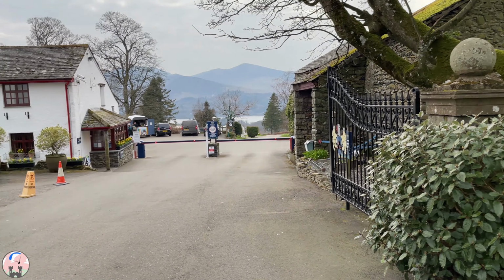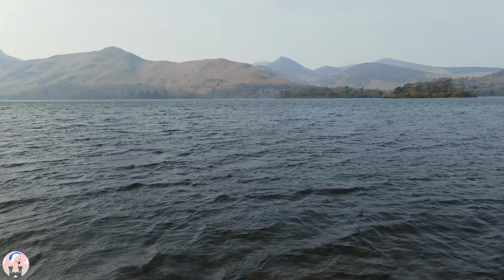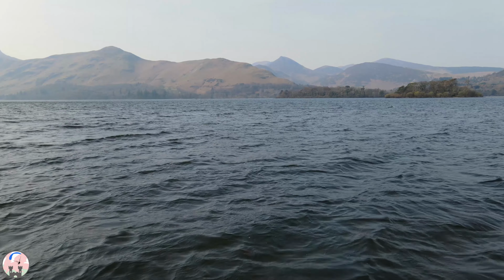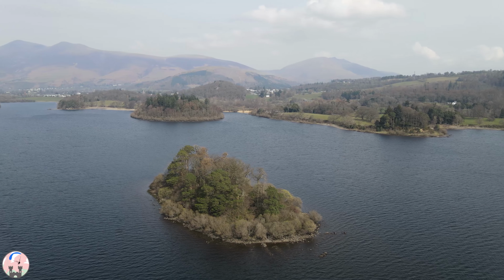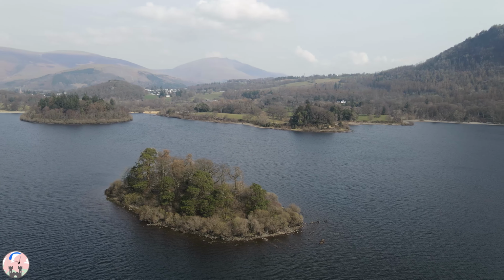We're staying at the Castlerigg Hall just outside Keswick. The campsite overlooks Derwent Water, which is one of the main lakes in the Lake District, being approximately 3 miles long and a mile wide. There are several islands on the lake, one of which is inhabited with a tenanted National Trust property.